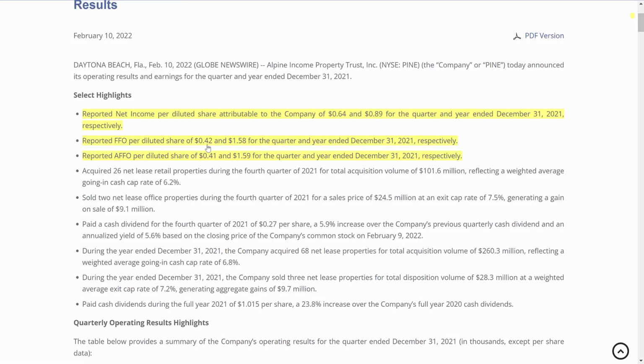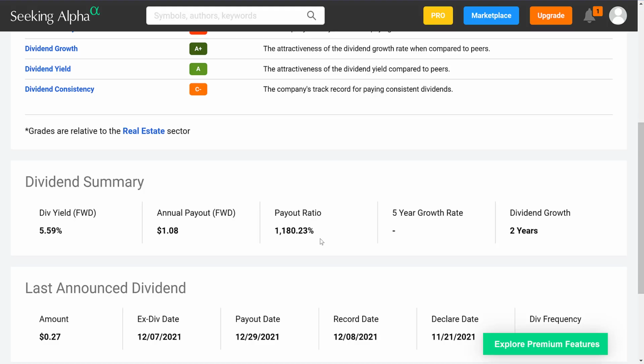Now if we go ahead and look at just over the Q4 of 2021, net income per diluted share was 64 cents and 89 cents for the quarter and year. So for the quarter of 64 cents, we're about to see their payout ratio look a lot better. Flow from operations was 42 cents and $1.58 for the year. So for the year, their adjusted flow from operations is even a cent higher. That's a really good thing to see. This is definitely a sustainable payout ratio, and it's not really 1,000%, which is like insane.